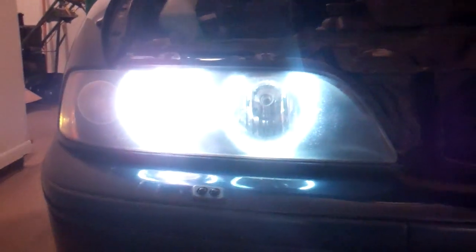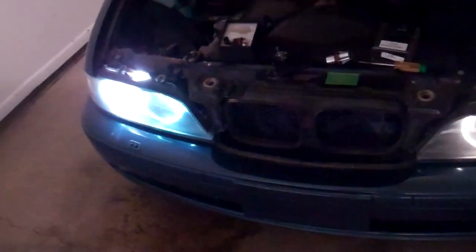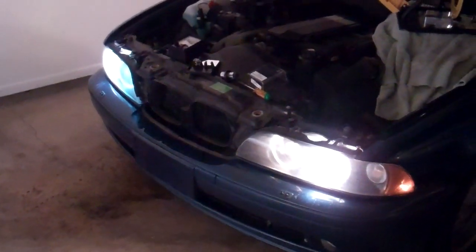We need a wide enough angle lens here? Not really. There's the new stuff, 6000K headlight as well as angel eye bulb, then that's the old stuff. What do you think? Good difference? Massive improvement, yeah. Very good improvement. See if I stand over here if it looks any better. Let's switch places. Alright. Can't really tell on the flip, but it looks nice.